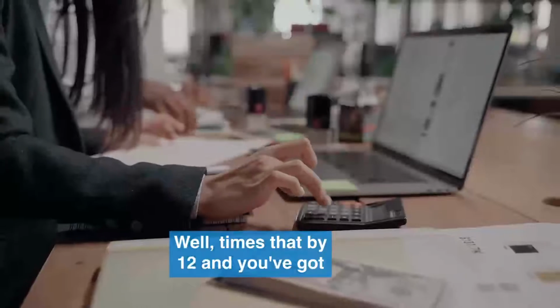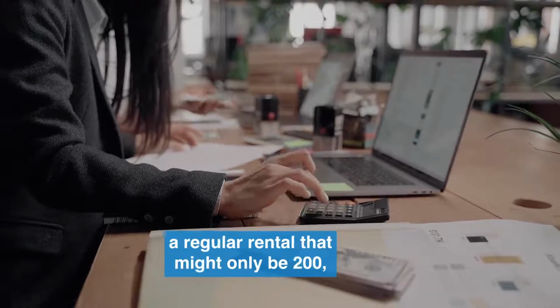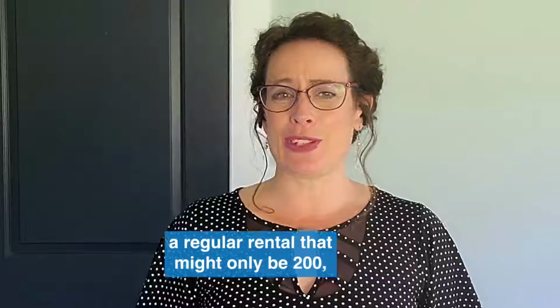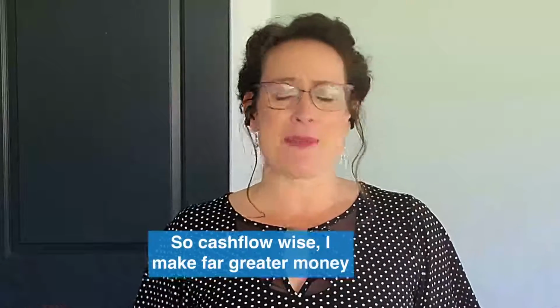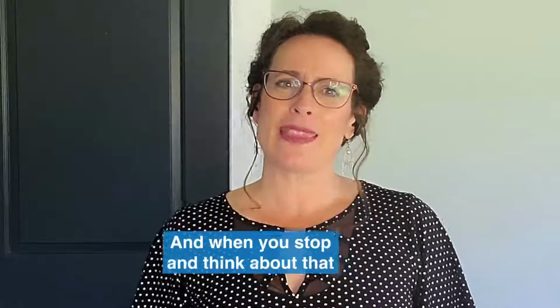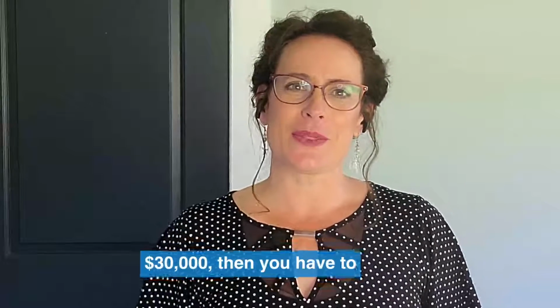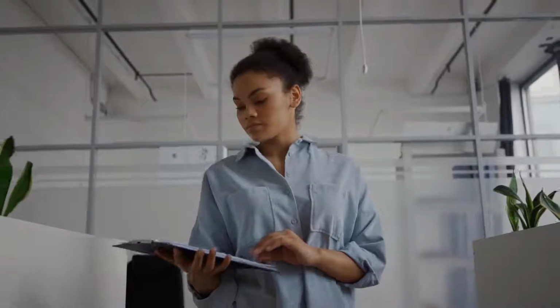Well, times that by 12 and you've got $12,000 a year coming in, as opposed to a regular rental that might only be $200 a month, which would only equate to $2,400 a year. So cash flow wise, I make far greater money on a short-term rental. And when you stop and think about that $30,000, then you have to stop and realize, okay, how long did this one take me?